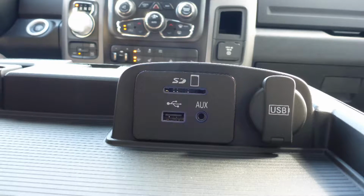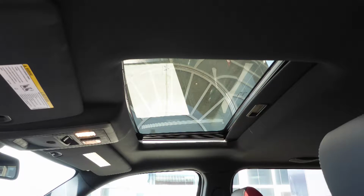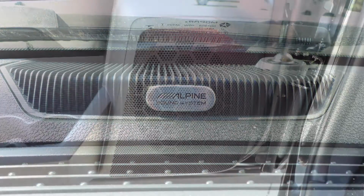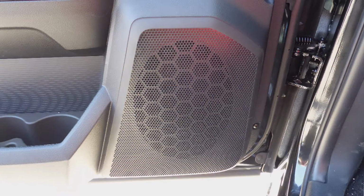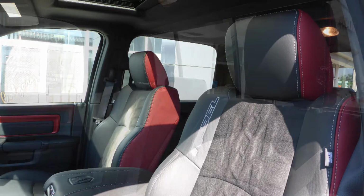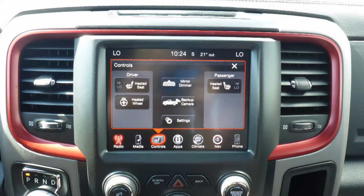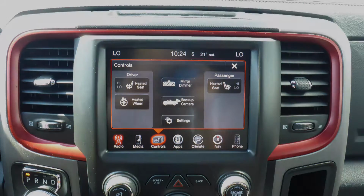navigation, an MP3 input jack, a USB port, a 115-volt power outlet, a powered sunroof, and a premium Alpine audio system with 9 amplified speakers. Also, Michael, the interior features a cloth and leather combination seating with premium stitching and rear folding seats. As well, the front seats and steering wheel are heated.